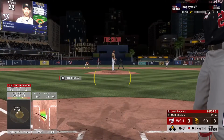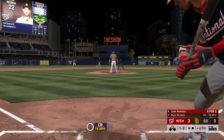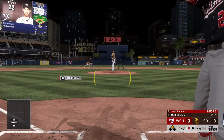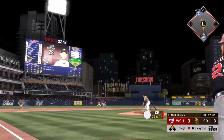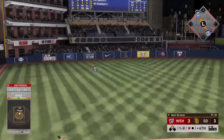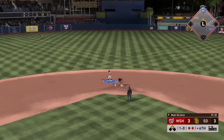Runner at second, 1 away, and that brings up the former Gold Glover Josh Reddick. A ball and no strikes. Both teams with 8 hits in this one. Fly ball out to straightaway left. Martinez has a read on it, and he brings it in for the second out of the inning.